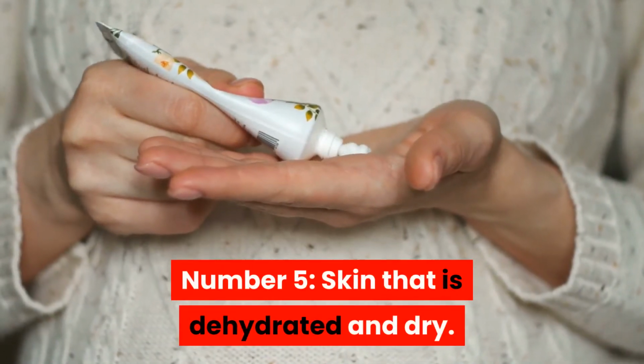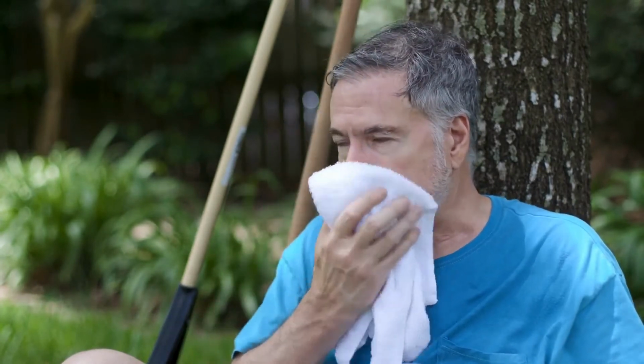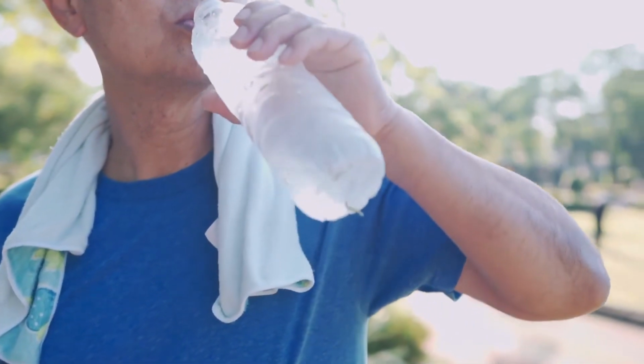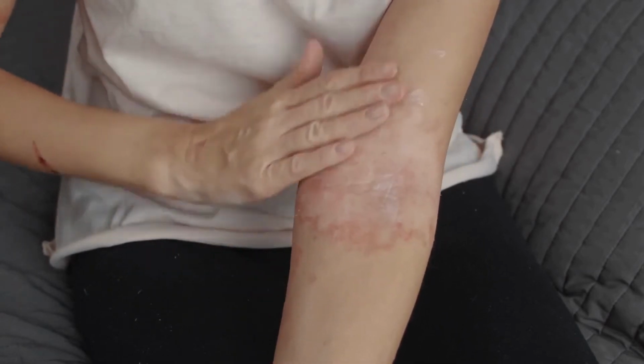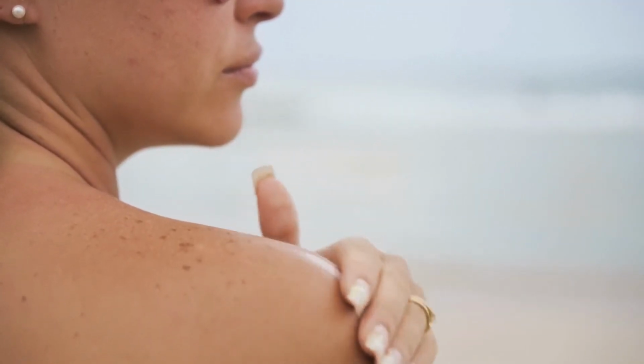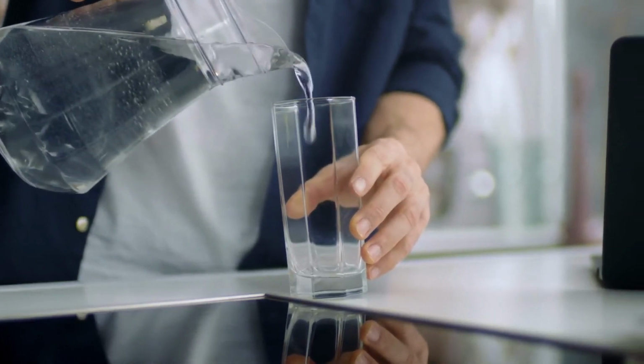Number 5. Skin that is dehydrated and dry. Our skin might get dehydrated without our knowledge. To adequately address this, you must first understand what distinguishes it from dry skin. Because dehydration is caused by a lack of water rather than oil, even oily skin types can become dehydrated. Dehydrated skin is caused by external factors such as a poor diet, weather, and lifestyle choices, whereas dry skin is hereditary. Other factors to consider include hard water, temperature, and exposure to the sun. These conditions can deplete the water content of the skin, resulting in less pliable skin.